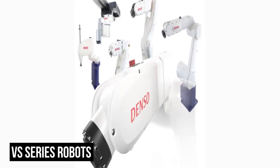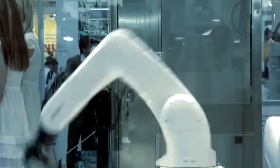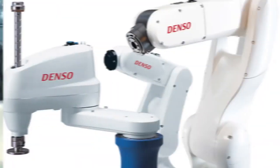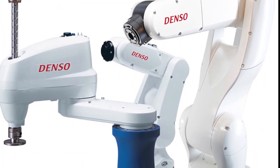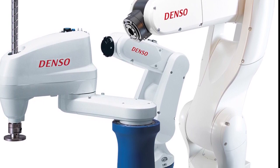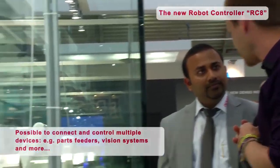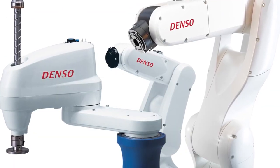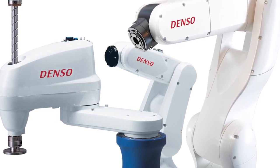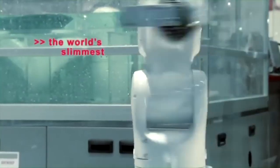VS Series robots. One of the fastest assembly line robots out there has to be the VS series of robots, who take industrial manufacturing to impressive heights. They are available in 5 and 6 axis varieties, offering outstanding power and speed in a neat little package. The robots have a reach varying between 430 millimeters for the smallest VS robot and 1,298 millimeters for the largest, and can easily handle payloads of up to 7 kilograms without issue.